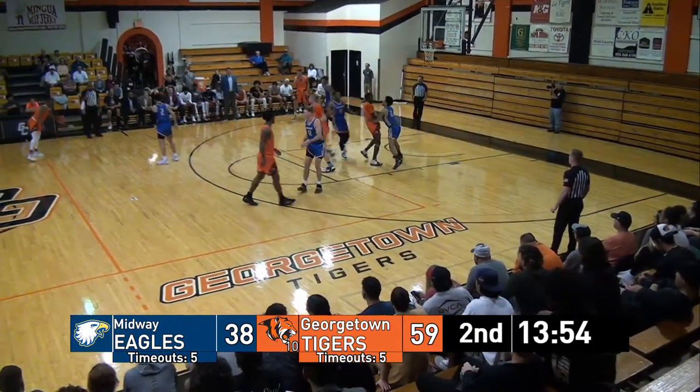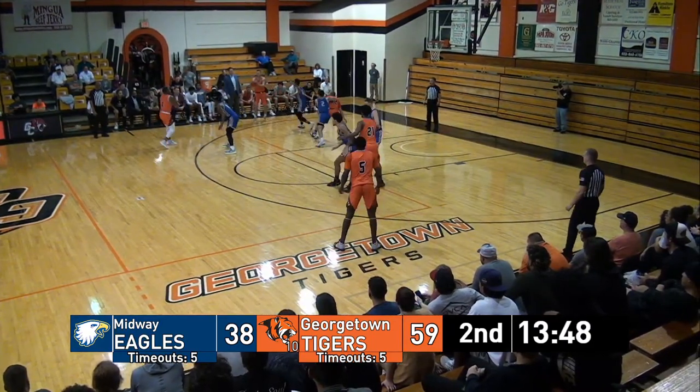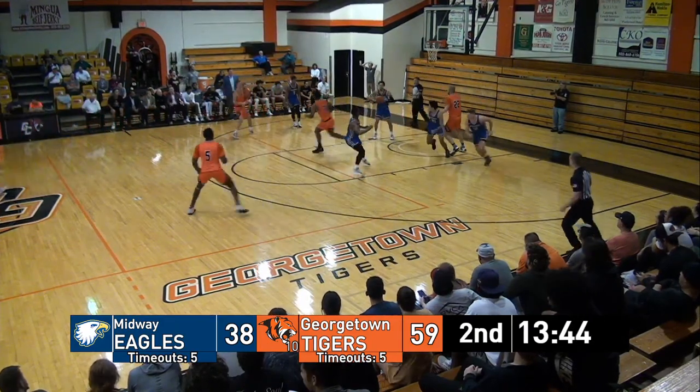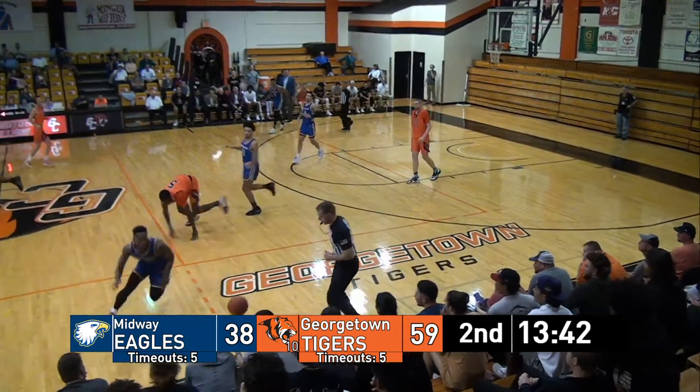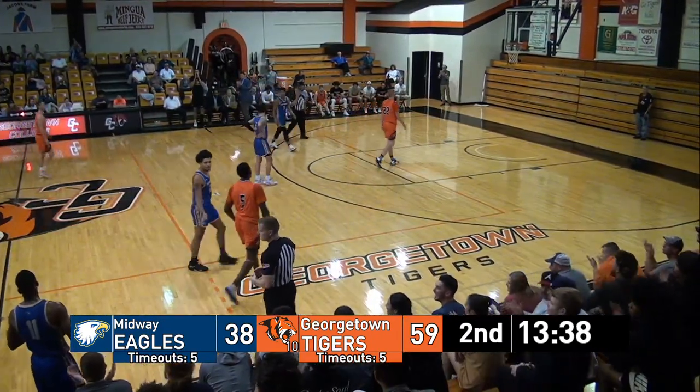Tigers with a much slower pace of offense here in the second half. Looking to control their lead and limit turnovers. Drew Lamont with the inside position and smokes the layup. That is uncharacteristic of him. And look at that, Tommy Thomas forcing the turnover. You love to see it.